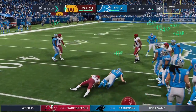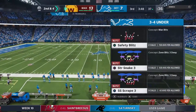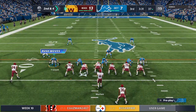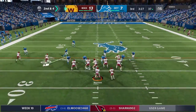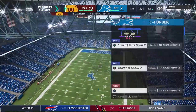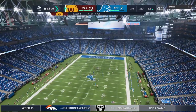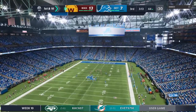Found a little room there as he's up to about the 37. It's a 6-yard gain on the ground, and that'll make it 2nd and 4. The last run got 6. Now 2nd and 4 at the 37-yard line. From the shotgun, it's Mayfield. That's complete to Swift out of the backfield. And he'll get up near the 45. They'll spot it at the 44. 6 yards the pickup, and that's a first down.